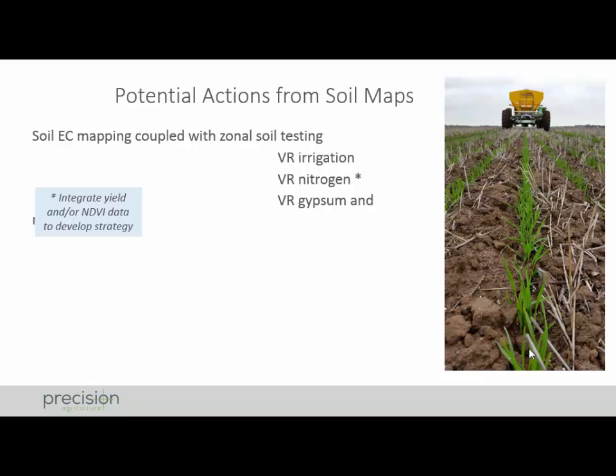Variable rate gypsum is, we're missing some slides here. Gypsum, changing seed populations across different soil types. Again, if you know you've got areas where you struggle to get the required plant population, looking at different rates of seeding is an obvious one. Potentially crop rotations. Lupins might be better on certain soil types than beans, and so thinking about how you might change your rotations according to some of these maps.